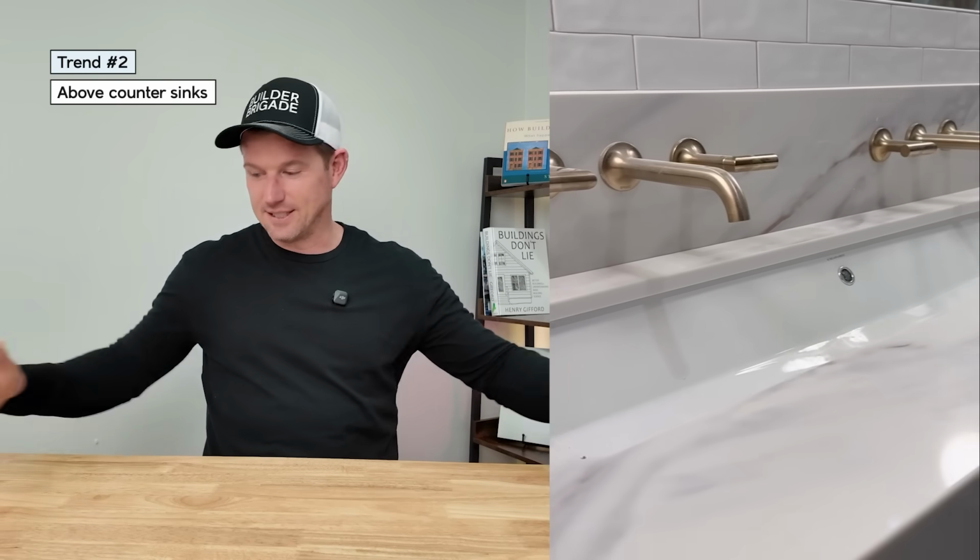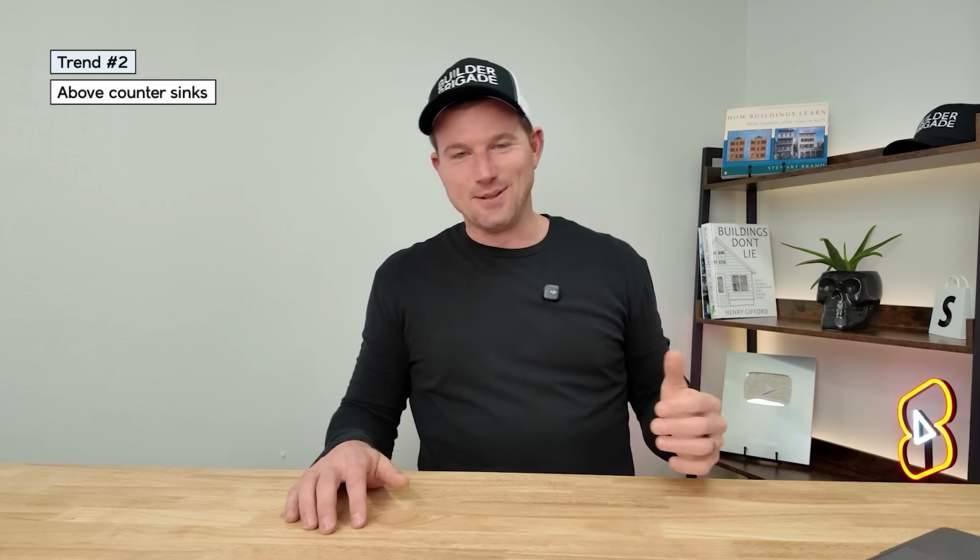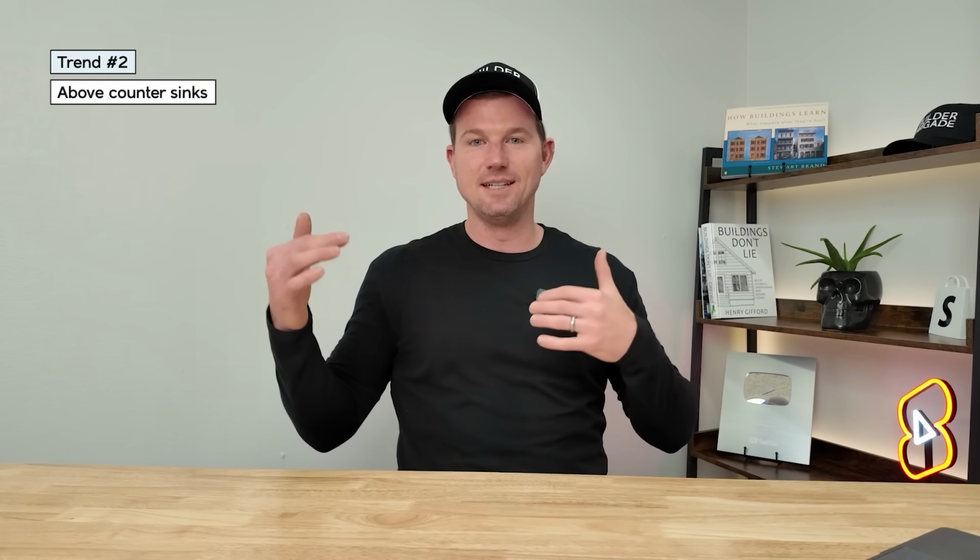So if you have an undermount sink and you have water, you can just wipe it on the inside. So let me know in the comments what you think. I was kind of surprised to see this. It just didn't even come to the top of my mind. But yeah, no one likes that bathroom sink that's sitting on top of the vanity.